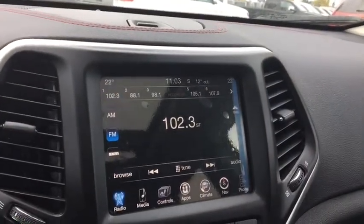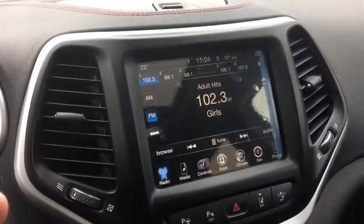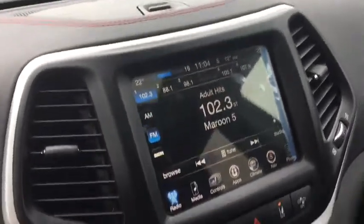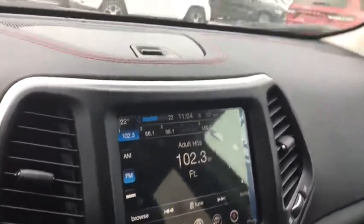Behind the steering wheel you have little buttons as well that change the radio station, and on the right hand side you can crank up the tunes. Oh, great sound in here as well.